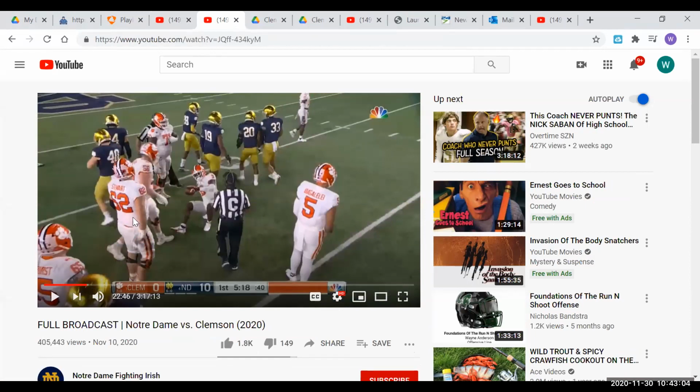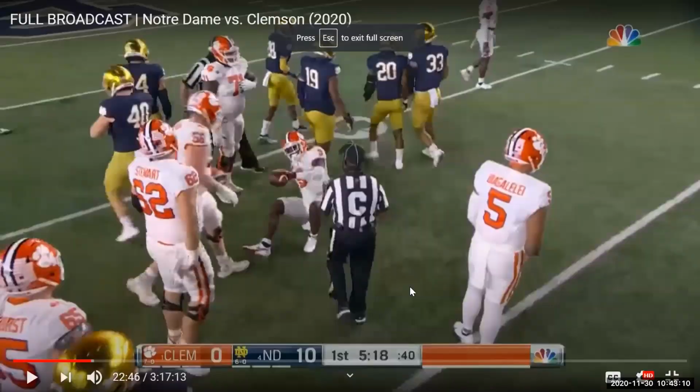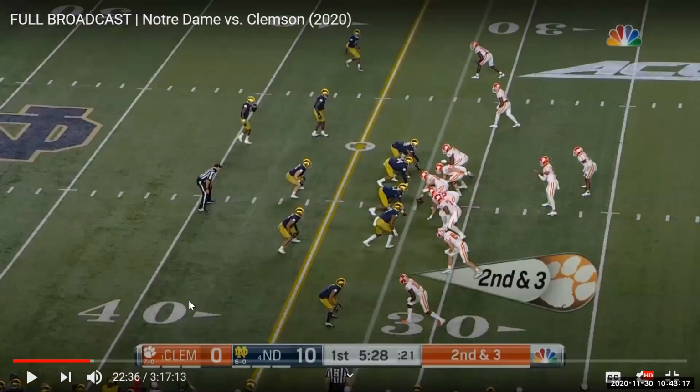And that gave us opportunity to throw the ball over the top a lot, which we did, but we just couldn't get our running game going for a combination of reasons. So let's see, 22-38. All right, so here's an example. Just a bunch of stuff goes wrong here.